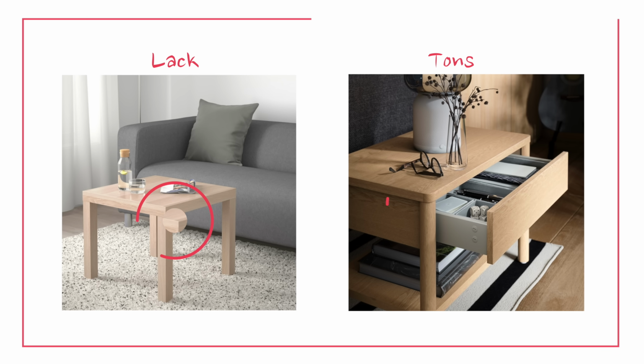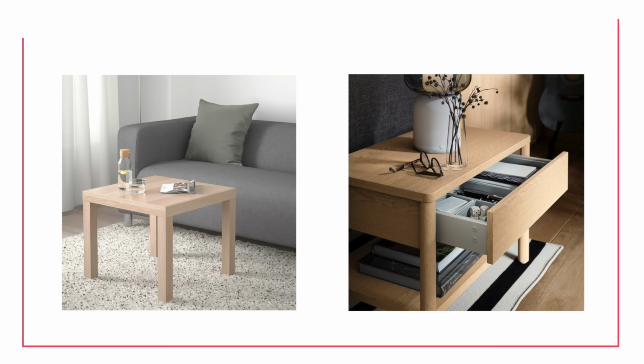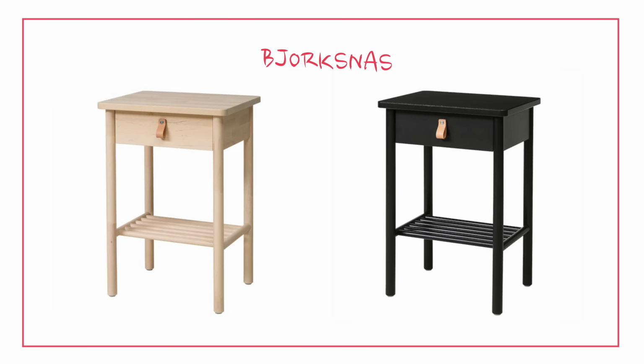The LAC is always going to be around because it's a $10 coffee table, but those curved edges are becoming so much more popular now as people are moving away from some of those sharp corners. We're seeing curves have been trendy now for a few years. TONSTAD is really cool because unlike the Bjornas, I think it's the Bjornas, which is one of my favorite nightstands, and there's a whole collection there.